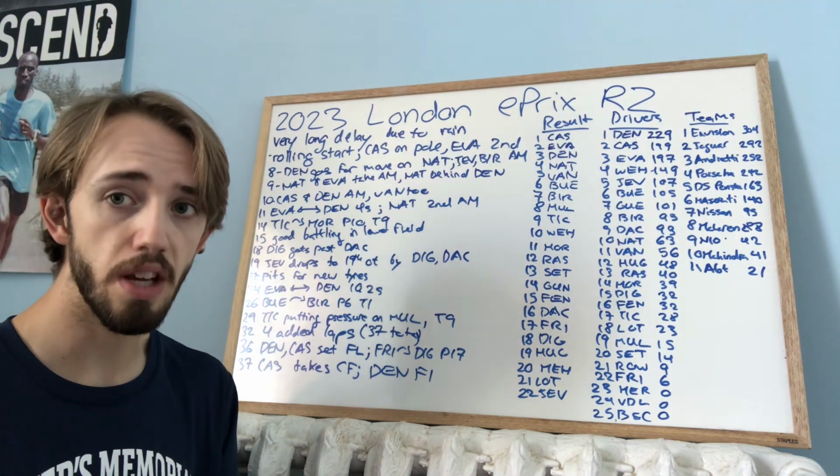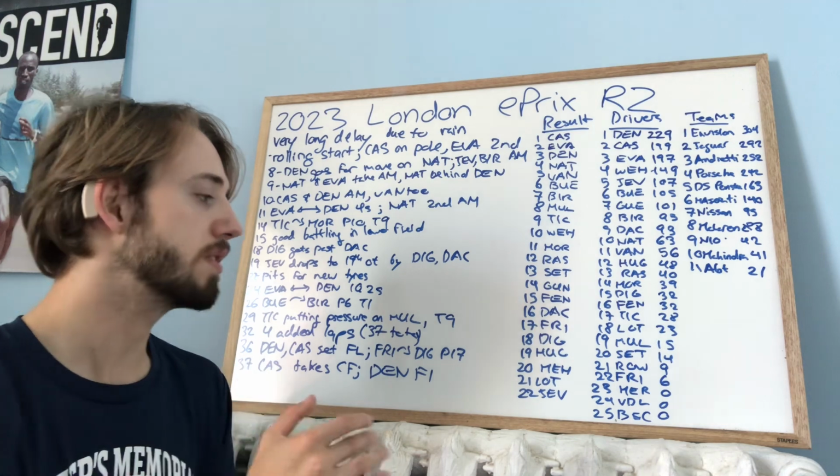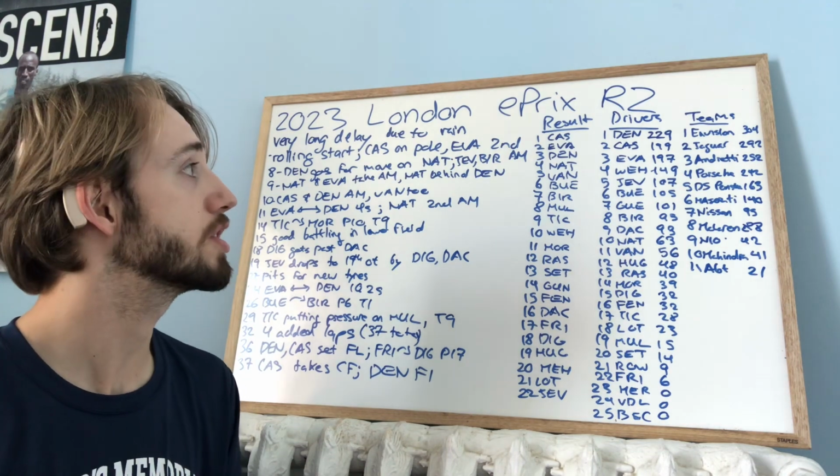21st is Rollins, who of course left partway through the year, and then 22nd is Frines with 6 points. 23rd is Murray, 24th is Vanderlinder, and 25th is Beckman, of course. The bottom 3 basically only part-time drivers this year.